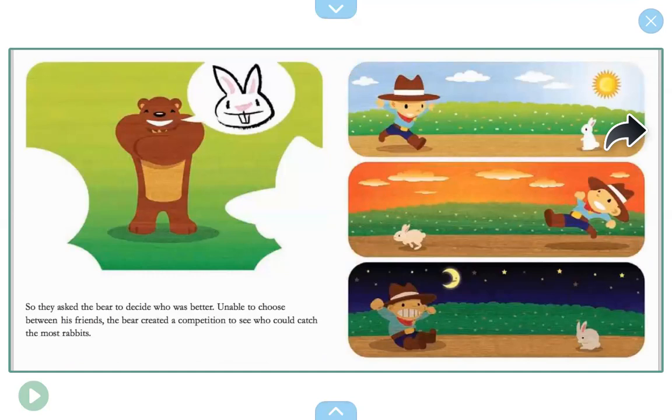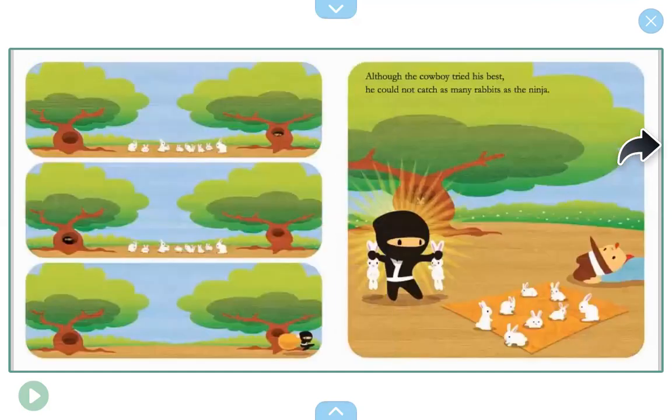Unable to choose between his friends, the bear created a competition to see who could catch the most rabbits. Oh my goodness. Looks like the cowboy's going to have a bit of a difficult time here. Although the cowboy tried his best, he could not catch as many rabbits as the ninja.